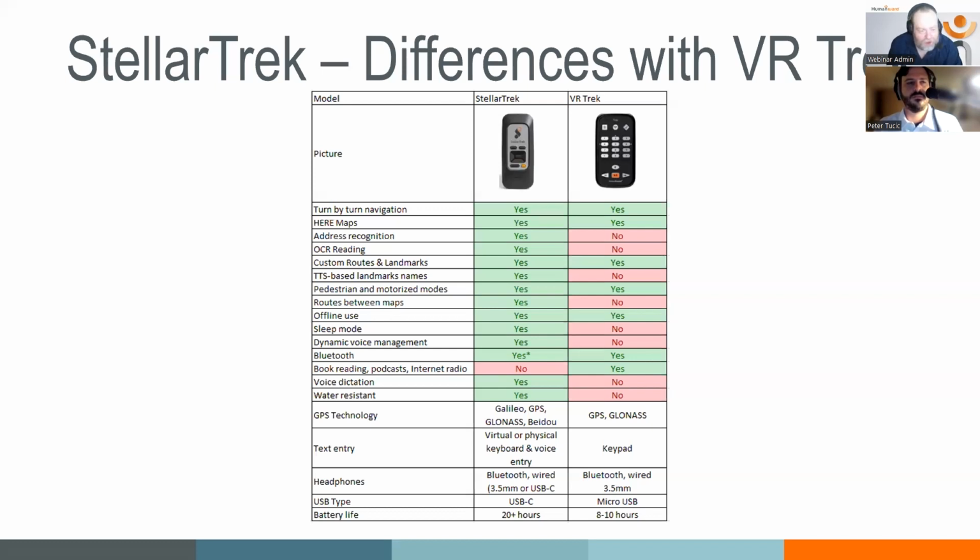Next item was text entry. On the StellarTrek, as Peter mentioned before, we've got T9 text entry, ABC on number 2 and all of that. On the StellarTrek, we've got virtual or physical keyboard and voice entry. So you've really got a plethora of choices there. You can really choose whichever way you prefer. It works really, really well.